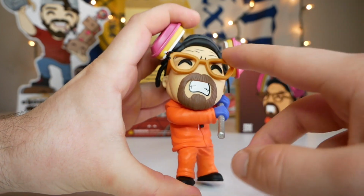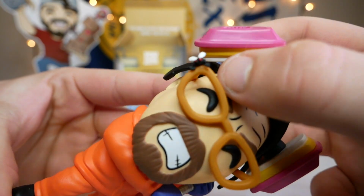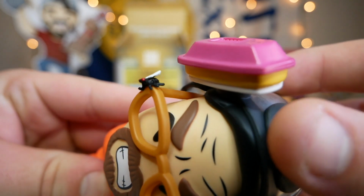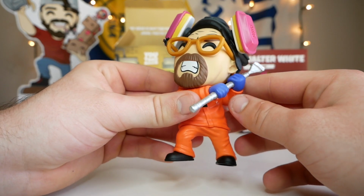Then of course we have his brown glasses, and I love how they put a little fly on his glasses there. That's awesome. The fly actually has some pretty good detail on there as well. Let me see if I can kind of zoom in on it. There you go. Look at that. Nice, very cool. And as you can see, Walter looks very, very angry, so it looks like he's about to smack the crap out of the fly.